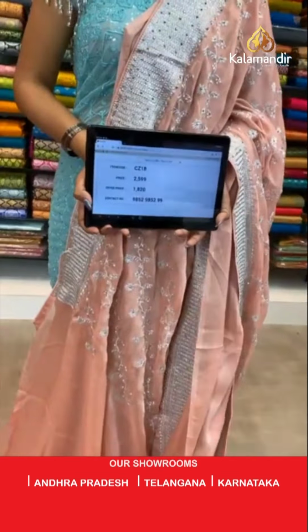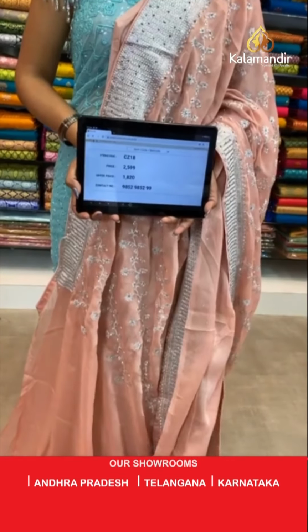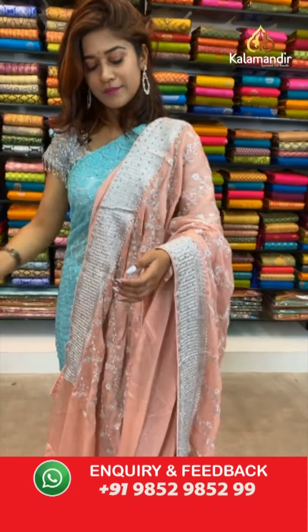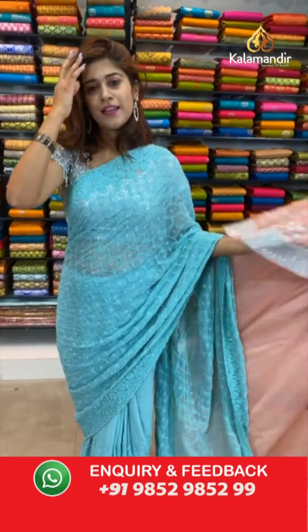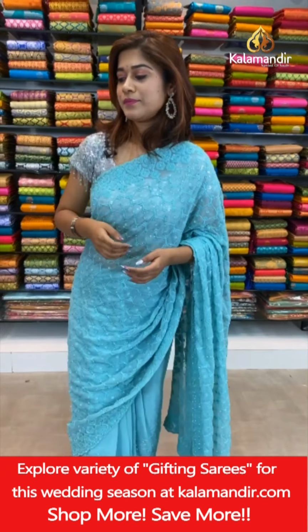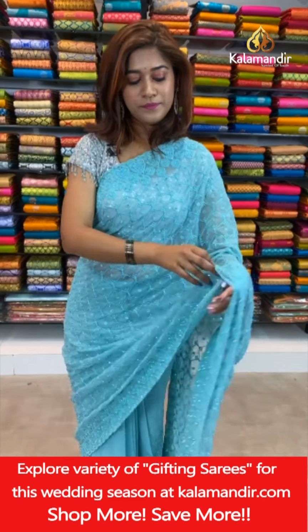The code of the saree is CZ18 and offer price 1820 rupees. Let's check the next saree and the color for the saree.